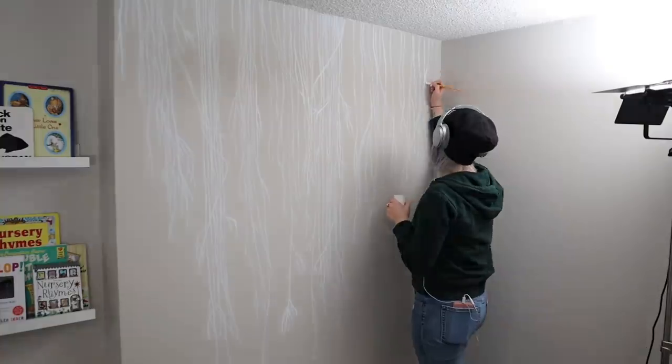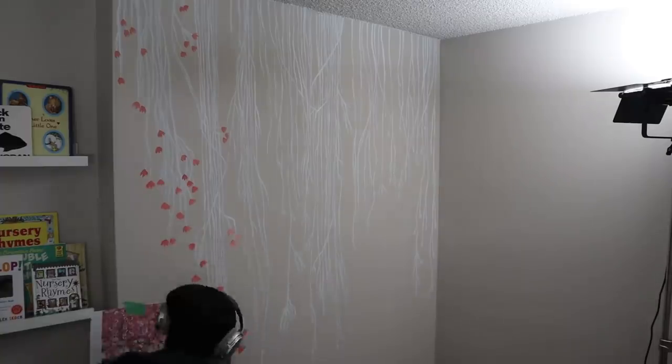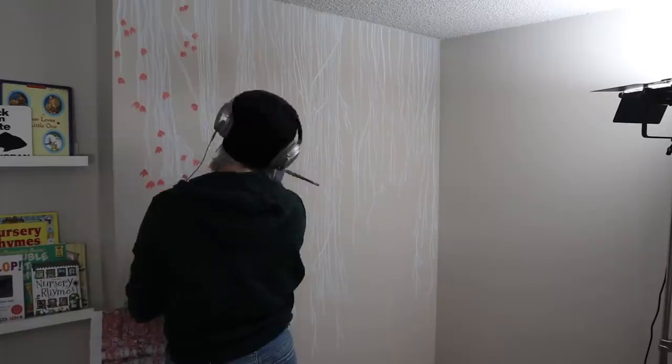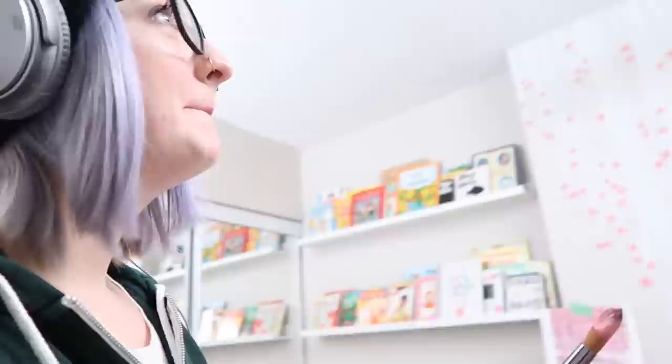So once I was finished with the white branches, it was time to move on to those pink florals that I've been waiting all day to paint. So I just kept working my way across all the branches. There was no rhyme or reason. I was just feeling it out and adding flowers where I felt was the best place to put them. I think the flowers definitely make a big difference.